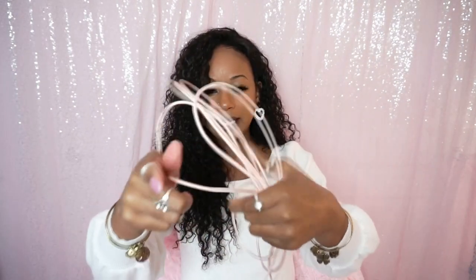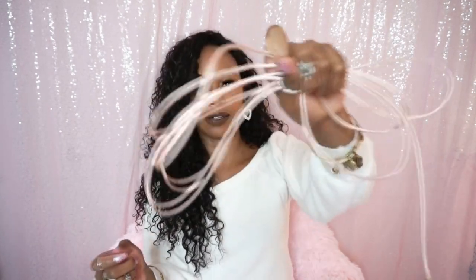And then I also got this one. So this is like one of those 10-foot cords, and I love it because I'm always needing a charger for my phone, for my iPad, whatever. This baby pink charger for my phone and stuff like that. And I love it so much. I love the fact that it's so long. I use these all the time. And so far, they have not given up on me.